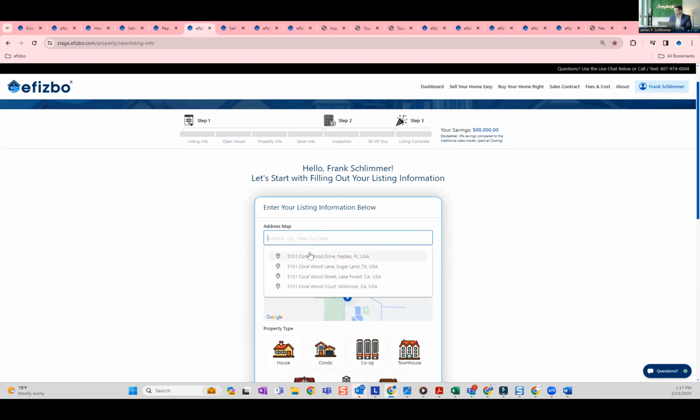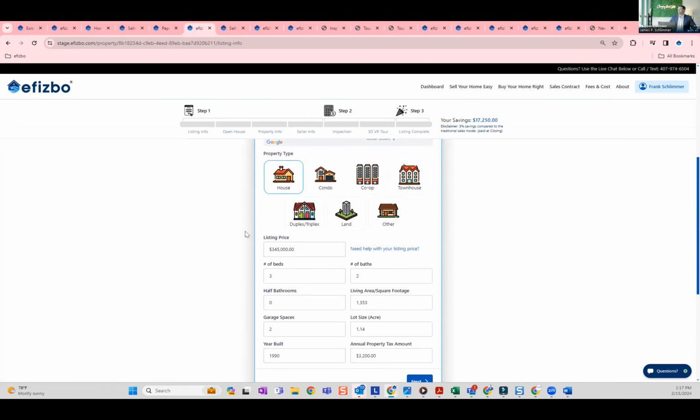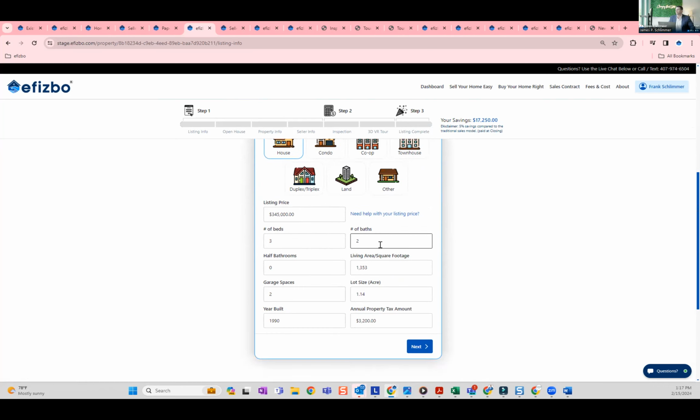Here we go. Okay. So that will move over here, and you could pick, is it a house, condo, is it vacant land, so forth. This is a house. If you need help with your listing price, just click the link. It will take you back to the real-time value estimation, so you can get that baseline if you need. Number of bedrooms, baths. This data auto-populates, but maybe you've added on. You can change it, no big deal.